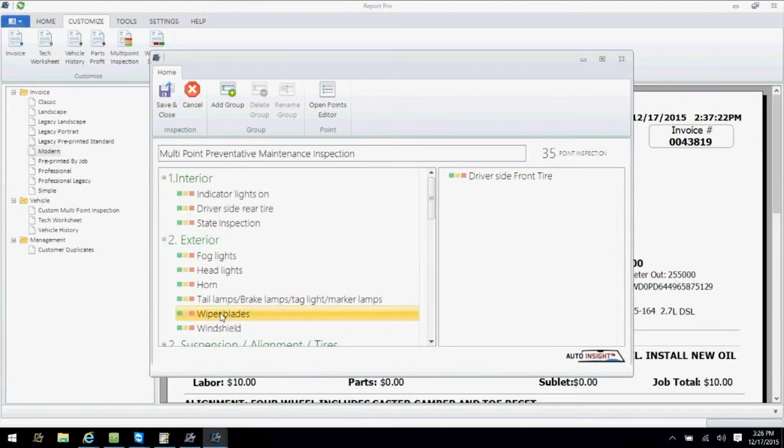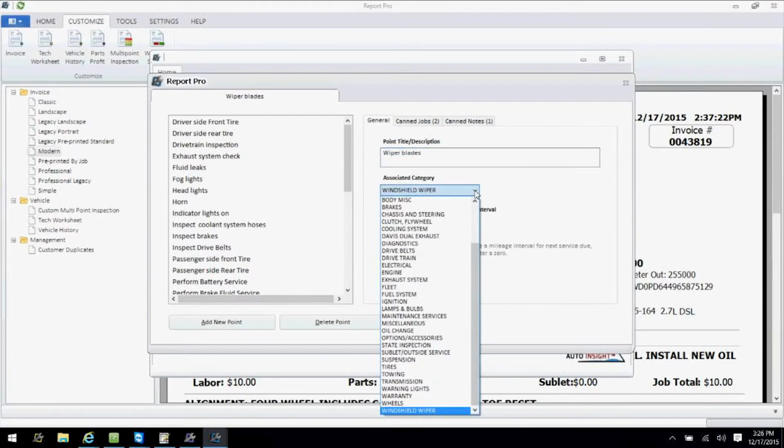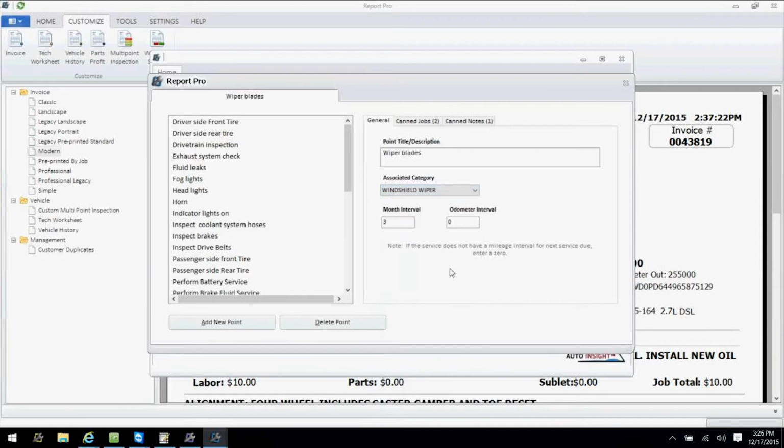So if I open up something like wiper blades, I can see here's my description of what I'm inspecting. Here is where you're going to pick the category from inside of our writer, and these are all your categories, and put your inspection item in the proper category. In this case, wipers. You get to set up intervals, how often you want to see these services performed. Something like wipers is something we should be checking out twice a year. So I can change that to every 6 months and 6,000 miles or maybe 7,500 miles.